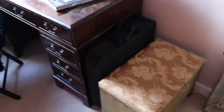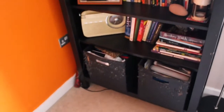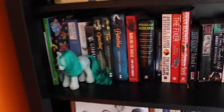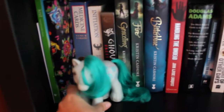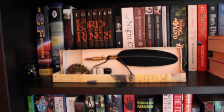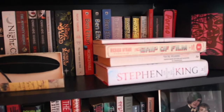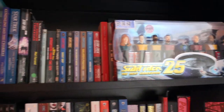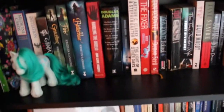So that is where this camera lives that I'm filming on right now. So next most important thing I'm going to show you is the bookcase. This is where I film my videos, and I've had people say that they're always trying to work out what the books are behind me, and the My Little Pony that lives here as well. If you were wondering what the books are, they're mostly sci-fi and horror and Star Trek. Yeah, I'm one of those, sorry.